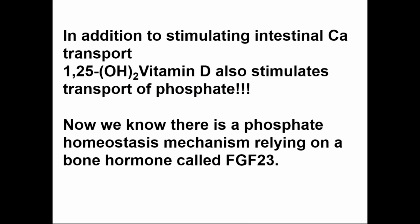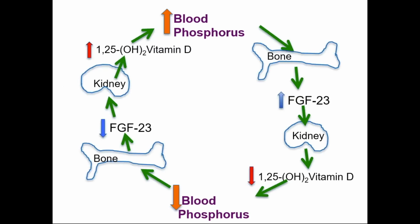Now, in addition to stimulating intestinal calcium transport, 1,25 vitamin D also stimulates phosphorus absorption by the epithelial cells of the intestine. We now know that there's such a thing as phosphorus homeostasis, and it revolves around this strange little bone hormone called fibroblast growth factor 23. And this is what I mean. If you should have a rise in blood phosphorus concentration, that will stimulate the osteocytes of the bone.